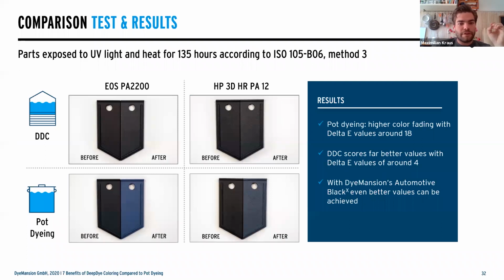Let's go into the first test that we performed. It's about the light and heat resistance. As you can see, the materials are the PA12 from EOS and the HP PA12. We used a test called ISO 105 B06, method 3. This is what we learned from our automotive customers, that they very often use this test. You take the parts, leave them in a climate or weather chamber, you name it, for 135 hours, and you measure the deviation of color before and afterwards.